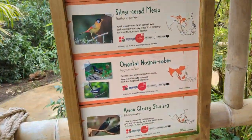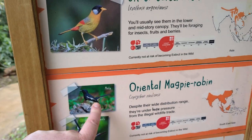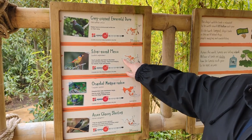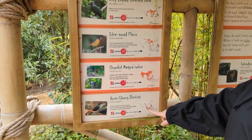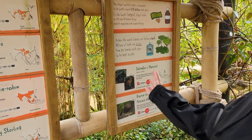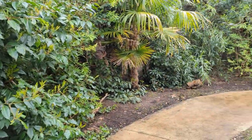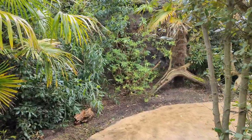So yeah, even though we're regulars at the zoo, that's the first time we've ever seen that bird in this enclosure. Even though we've not seen this bird in this enclosure, we've seen this bird in other enclosures. Seen loads of them. But this one we've never seen before. There you go.